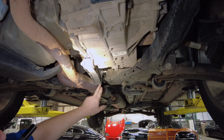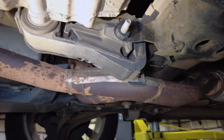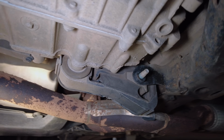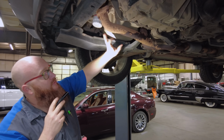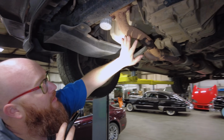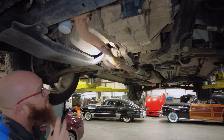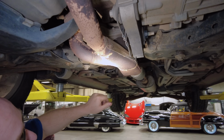Here is a mount here. It doesn't appear to be torn or anything. It's actually in pretty good shape. The rubber is not torn at all. Good shape there. No leaks going on here in the oil pan. The exhaust is not damaged. It's possible sometimes someone could hit something and crack it or break it open, but nothing appears to be damaged there. As you come to this little Y pipe, we don't see any damage there either.